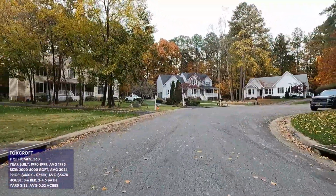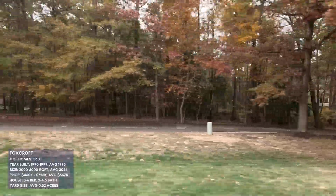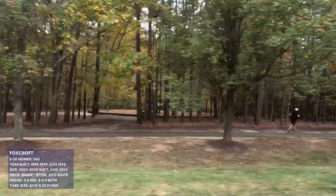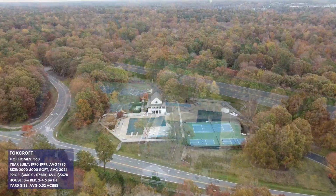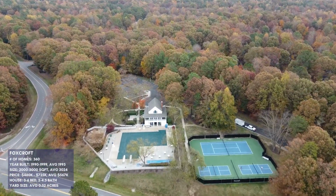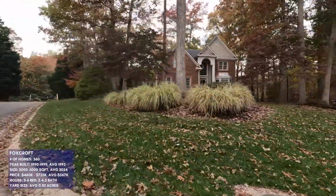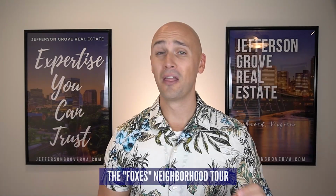The HOA fee is $95 per month or $285 per quarter, and in return you get miles of paved walking and biking trails, a playground, and a clubhouse with a nice pool and tennis courts, plus lots of social events hosted by the HOA throughout the year. If you're okay with a 90s floor plan and want a heavily wooded neighborhood in the suburbs, Foxcroft should definitely be on your list. So, there you have it.